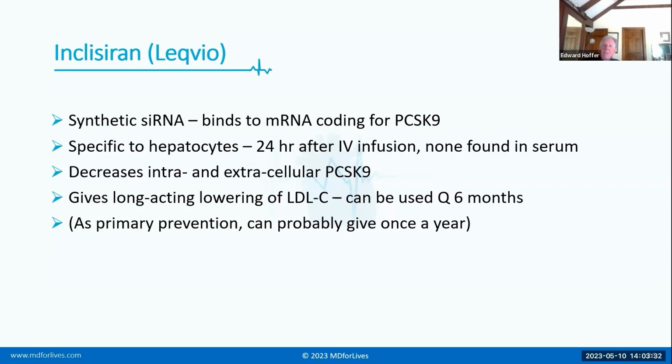Inclisiran also targets PCSK9, but does it through a different mechanism. One of the attractive features of the drug in the initial working was that it is very specific to liver cells. If you give an IV infusion and look 24 hours later, you can find none of the medication in the serum. It's all gone intracellularly, and it decreases both intra and extracellular PCSK9. And because of its mode of action through RNA, it gives a very long-acting lowering of LDL cholesterol. And its maintenance, it's used every 6 months.